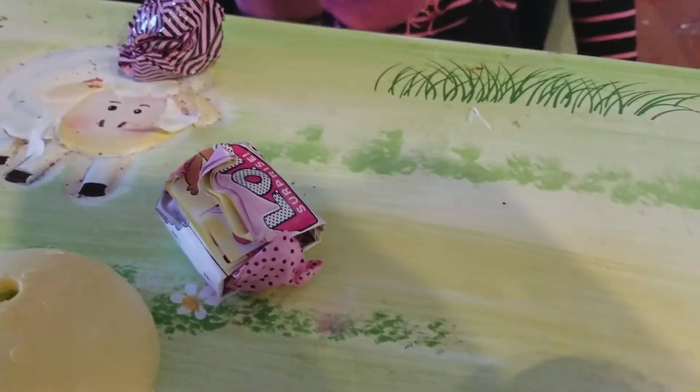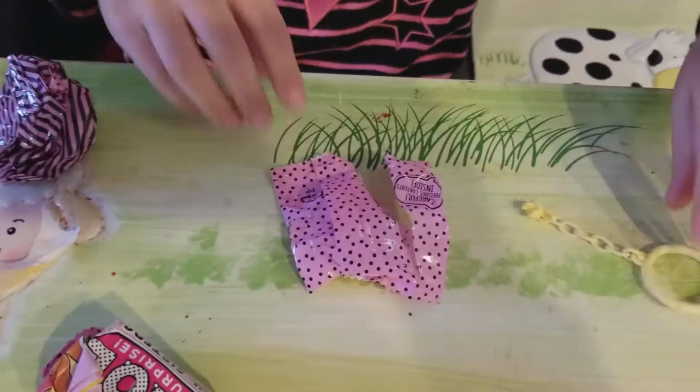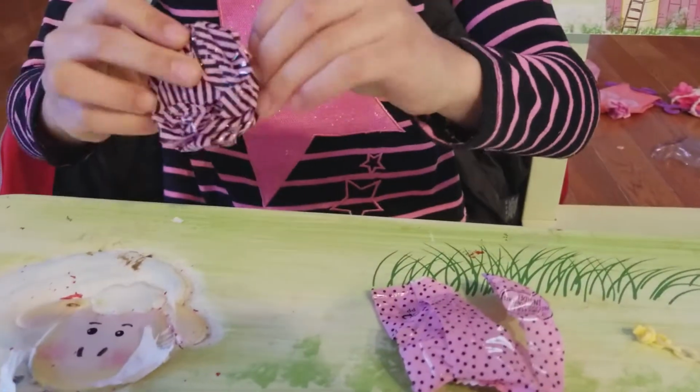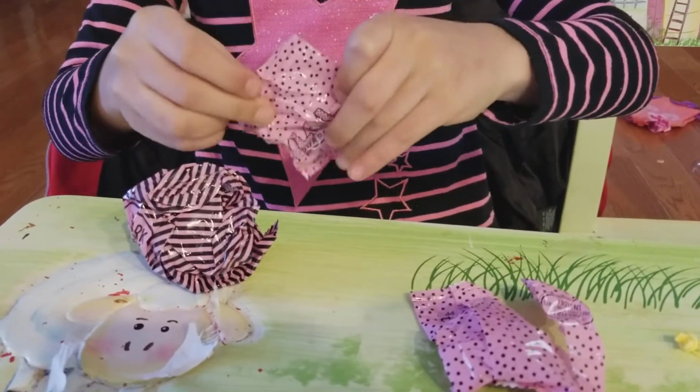Oh, here's Ellie's ball. What did you get, Ellie? What's inside? I'm opening baby last. Baby last? Okay. This is baby. This is the baby? No, open baby yet. What do you get over there? Baby last.